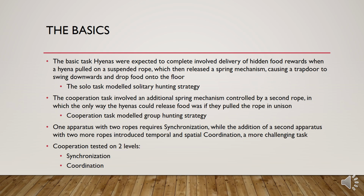All 3 experiments had the basic task that involved the delivery of hidden food rewards contingent upon a hyena pulling on a suspended rope, which would release a spring mechanism and cause a trapdoor to swing downwards, dropping food onto the floor. This was the solo task. The cooperation task involved an additional spring mechanism controlled by a second rope. Thus, the only way to obtain the food demanded that the hyenas work together by pulling in unison to release the trapdoor at the same time.